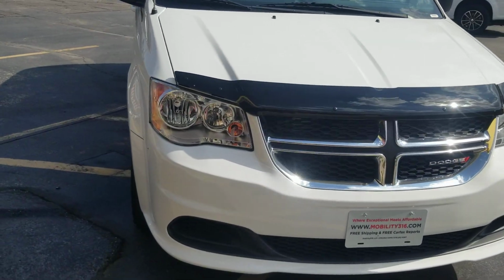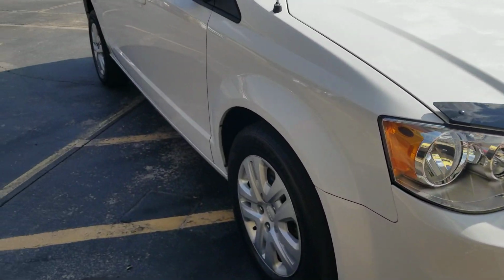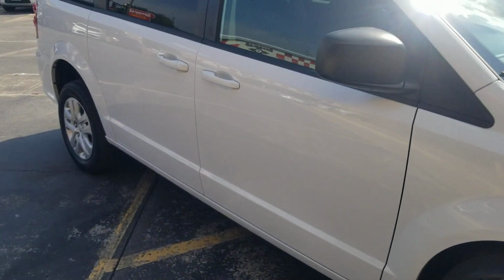And you hear me talk all the time how we can save you $5,000 to $10,000 on your next wheelchair accessible van. How we do it, it's simple. It's low overhead. For one, we're right in the middle of the country.